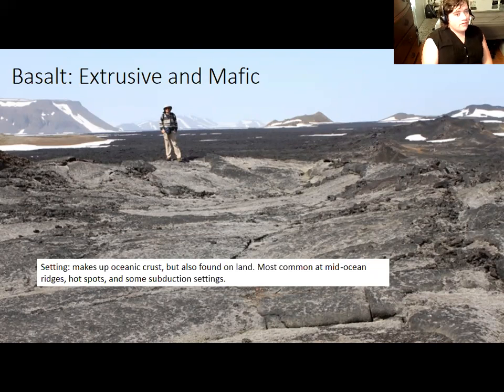And in general, something I'll touch on a little bit is that when the melting temperature is higher, the magma will be more mafic. That's because mafic rocks have more iron and magnesium in them, and it's harder to melt substances made of iron and magnesium than it is of silica.